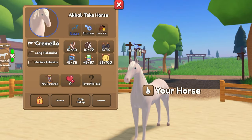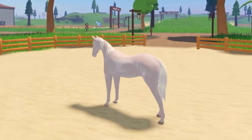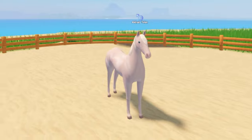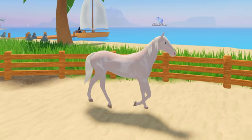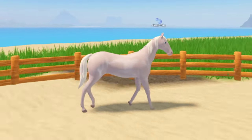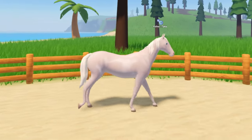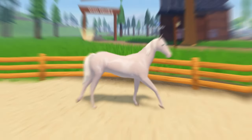Okay, next up we have got the Cremello coat. Some people love it, some people hate it. Me personally, I really like this coat. I think that it is really pretty. I've always liked the Cremello coats, and it's also a cool detail that they have blue eyes, which makes them more unique than the other horse coats. And then I especially like it with the lighter mane as well, but yeah, this is what the Cremello coat looks like on the AKHAL-TEKEs.